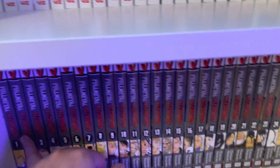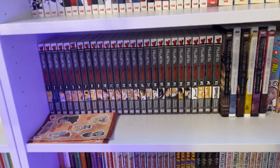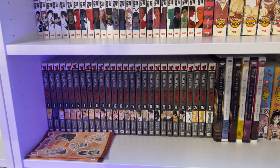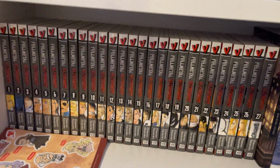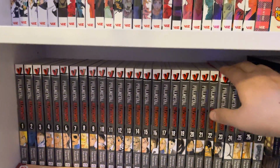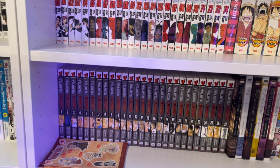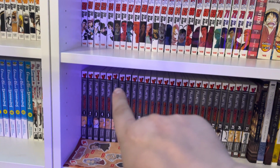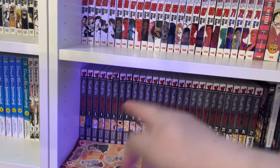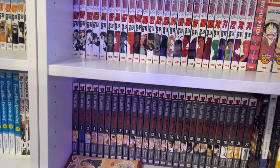Next up, 1 through 27 of the Fullmetal Alchemist singles. I picked up the box set. I don't like hardcovers. I enjoy my single volumes, especially in the standard size. Really enjoy this. This annoys the hell out of me. What did they do here? Why? Everything else is lined up nicely, but no. Let's do this. Ugh.